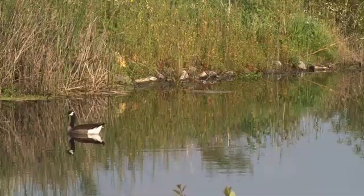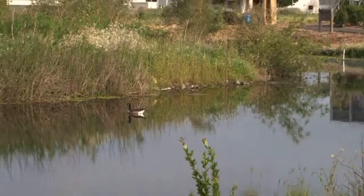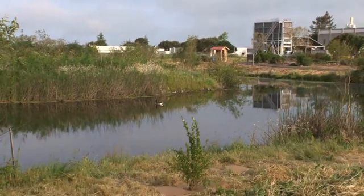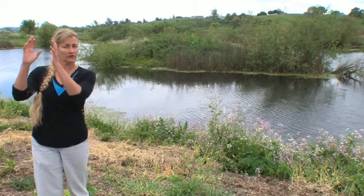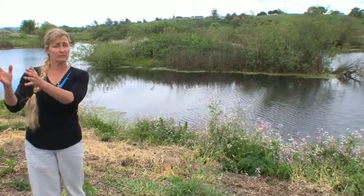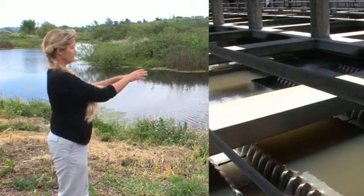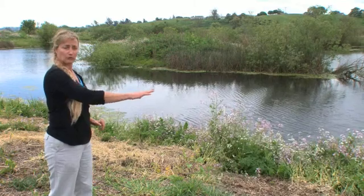Okay, now we're going to walk over and take a look at our wetlands. This wetland located at the treatment plant gives us an opportunity to talk about how wetlands are nature's sewage treatment plant. So how does nature clean water? Well, we got all our ideas from this wetland. So what we do over in the treatment plant is very similar. In primary, we have solids settling down. In the wetland, solids settle to the bottom, and in the bottom we have an anaerobic environment.